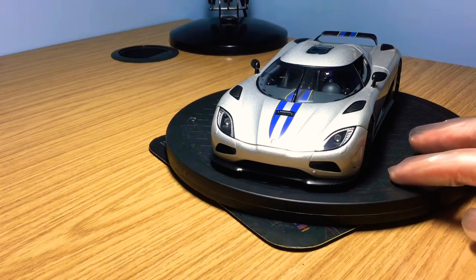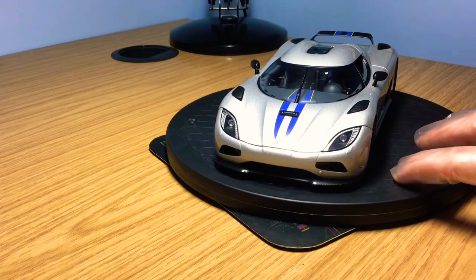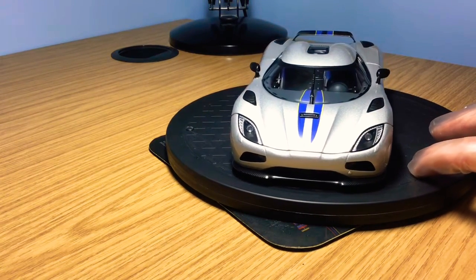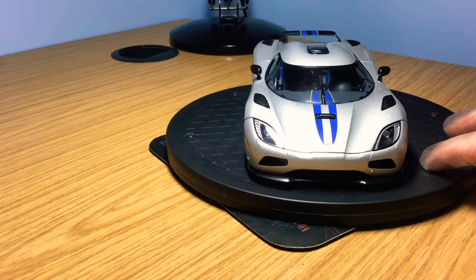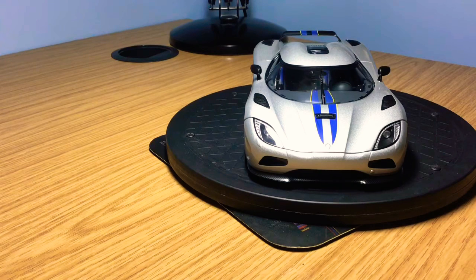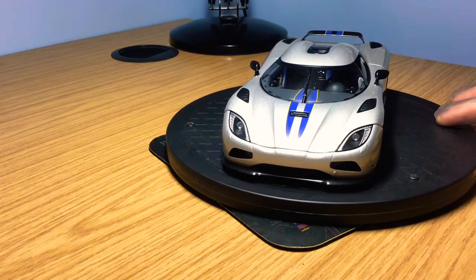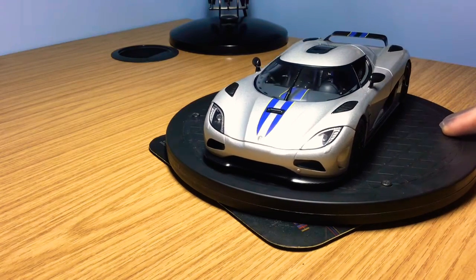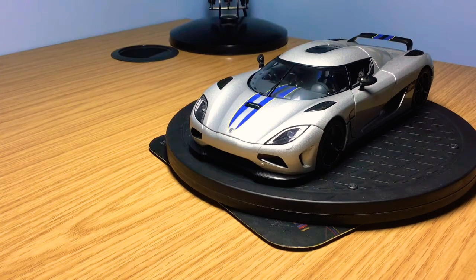Now if you haven't seen my Koenigsegg CCX review, please go and check it out. I uploaded that a few weeks ago and it seems to be doing quite well. This one is the successor to the CCX from Koenigsegg, and they are both AUTOart signature model cars. This Agera from AUTOart is quite rare now.